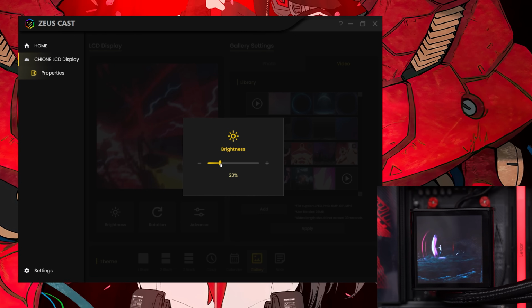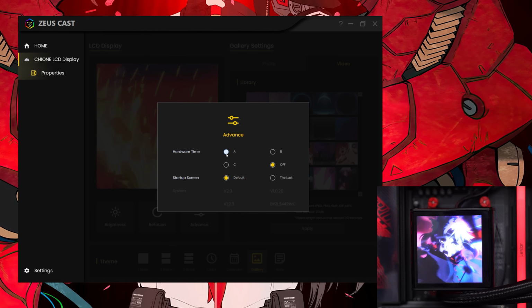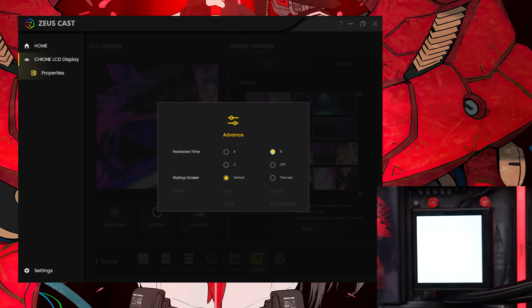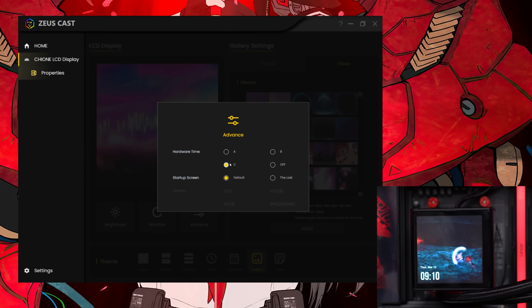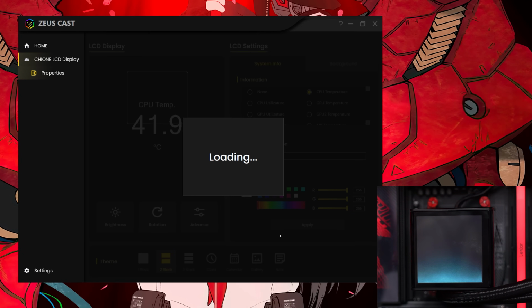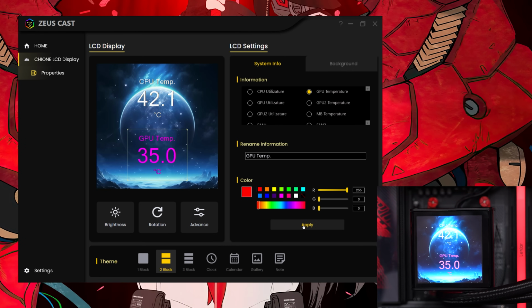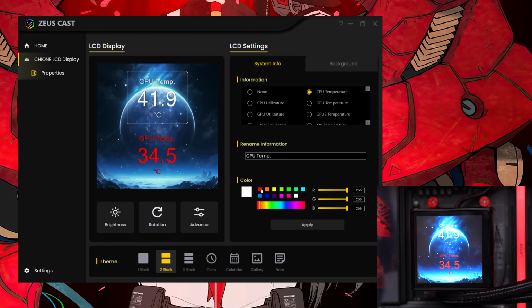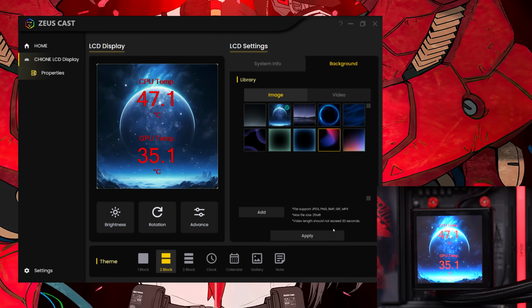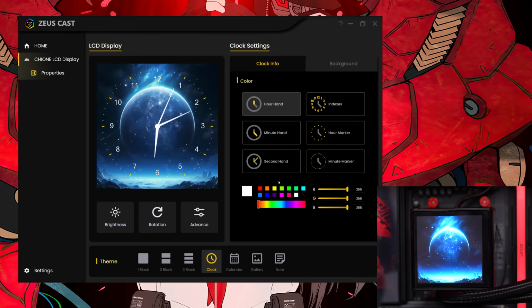Like I can control the brightness, rotate the display, and if I go into the advanced menu, I can have it show the time and the date in different locations. But also on the bottom here, you can select from a variety of themes. And from those themes, you can customize it further by having it display specific hardware information. Like for example, I can change the color of the text if I wanted to, and even change the background in the Backgrounds tab. There are also a few other themes I liked, for example, the analog clock.